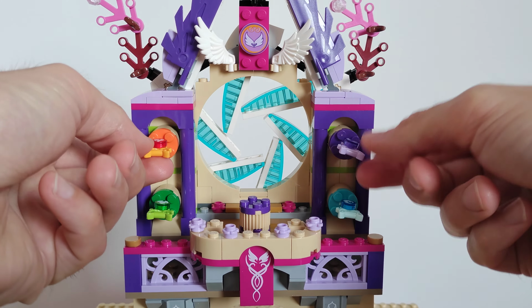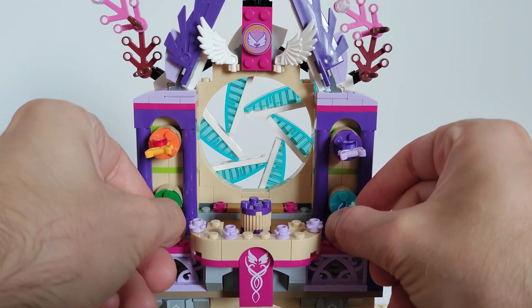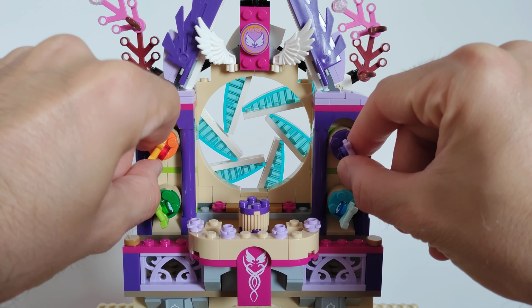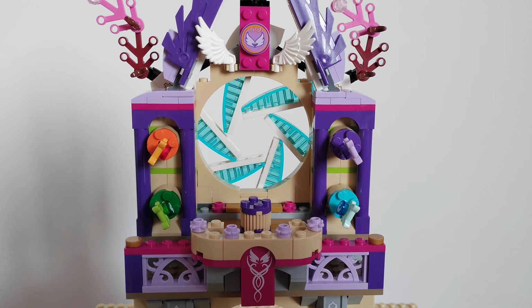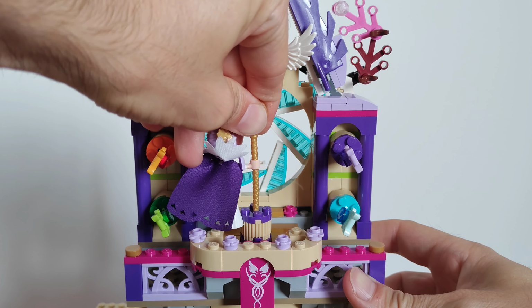So those keys are necessary to open the portal, but they are not enough. You will also need Skyra's staff, which can be slid in the 2x2 round brick surrounded with pearl gold 2x2 tiles.